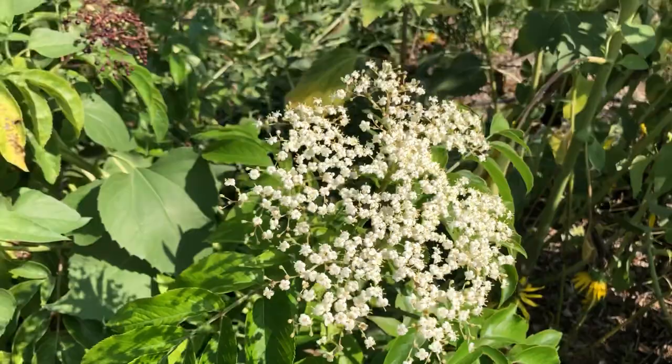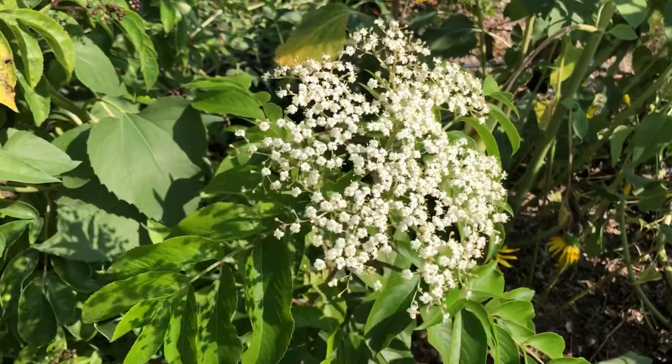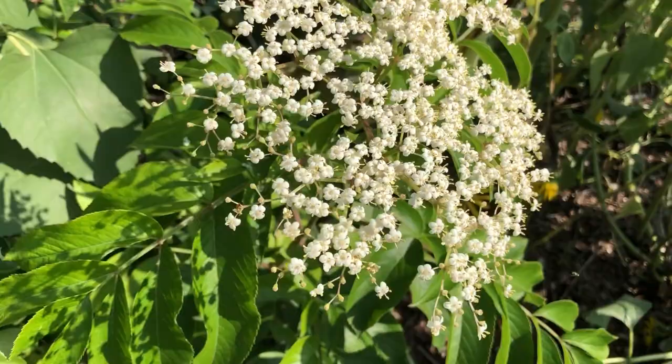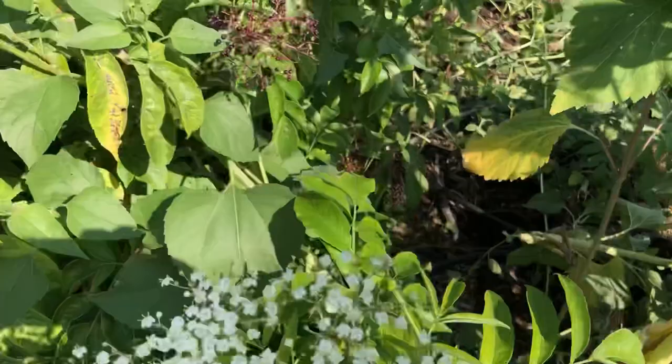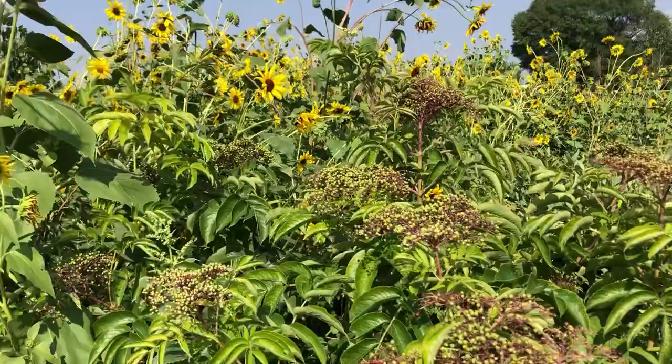People make concoctions, flavorings and wines and things out of the flowers as well. So at all stages, they seem to be useful. Isn't that pretty? Really does smell good. Wow, that's really pleasant. Well, there's some more that I didn't see. Lots and lots of them.